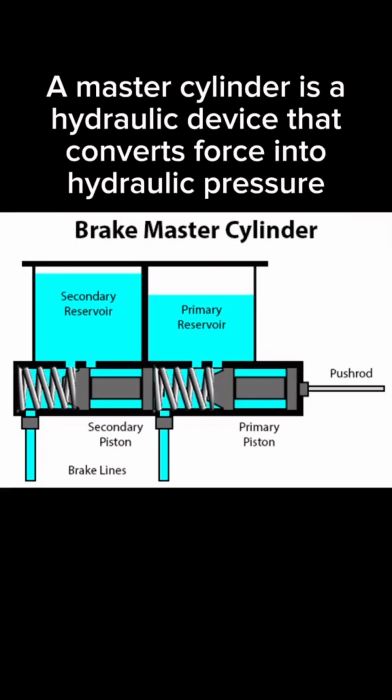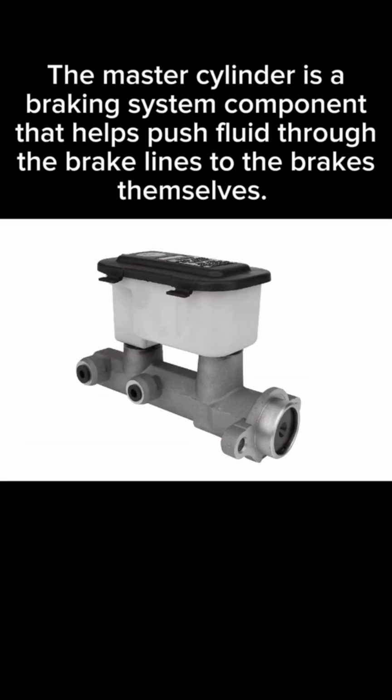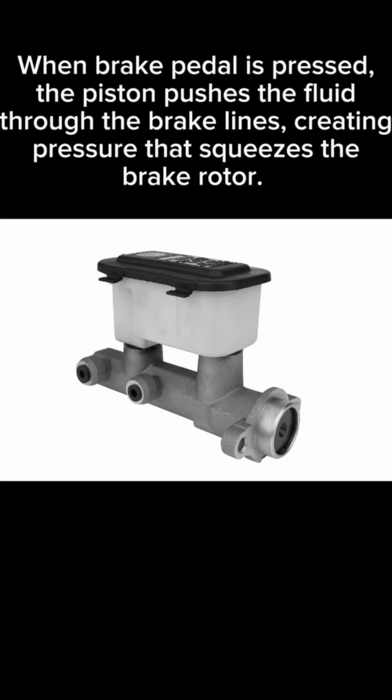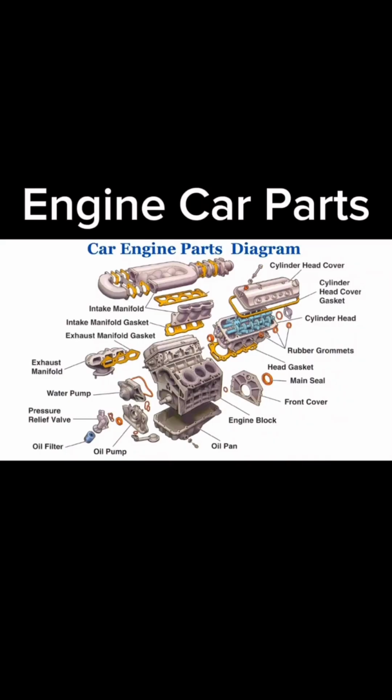Master cylinder. A master cylinder is a hydraulic device that converts force into hydraulic pressure. The master cylinder is a braking system component that helps push fluid through brake lines to the brakes themselves. It contains two chambers, each with a piston and a spring separating them. When the brake pedal is pressed, the pistons push the fluid through the brake lines, creating pressure that squeezes the brake rotor.